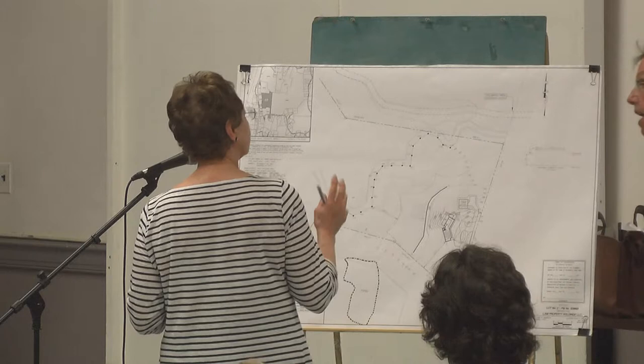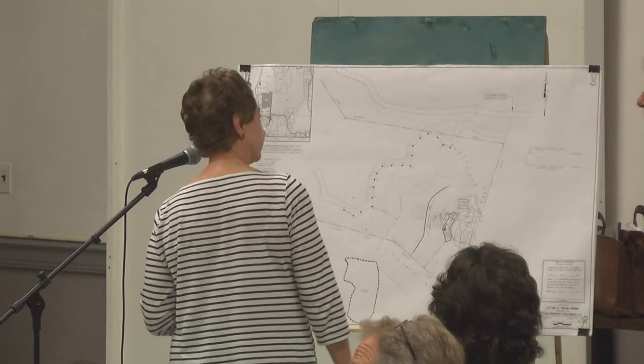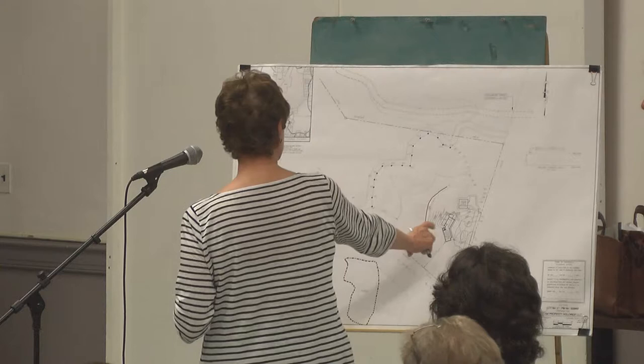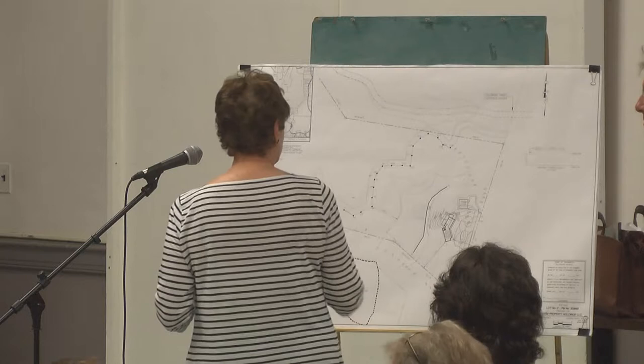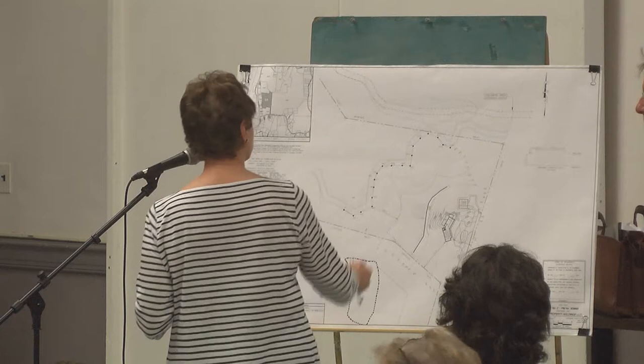Am I correct in saying that the Board of Health approval is contingent upon an area here that will be an expansion field? That's correct. And so that expansion field is within this buffer that's not shown on this drawing. On this specific plan. Right. And the buffer in this area has some mature trees on it. They would have to be removed if it were to be used as an expansion field.